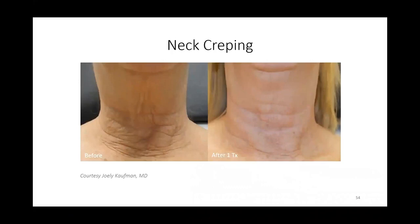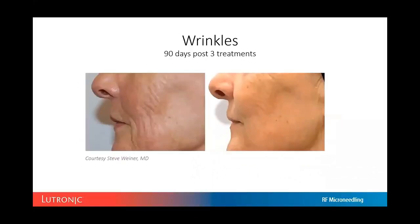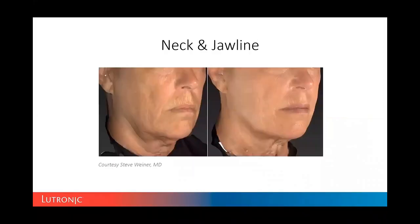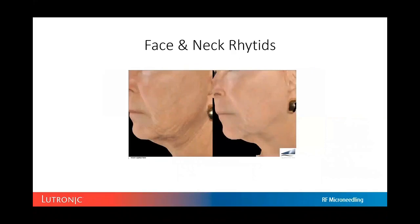So the Genius represents a good non-invasive way to predictably design the wounds to accommodate the loss of elasticity and loss of collagen in the neck without a long, long recovery. These Venetian blind lines on the cheeks, these are a big problem. Again, trying to tighten the skin. You can try to fill these lines, but it's very, very challenging. This is another slide showing a fairly impressive tightening of the neck after 3 treatments, neck and jawline, again, face and neck.